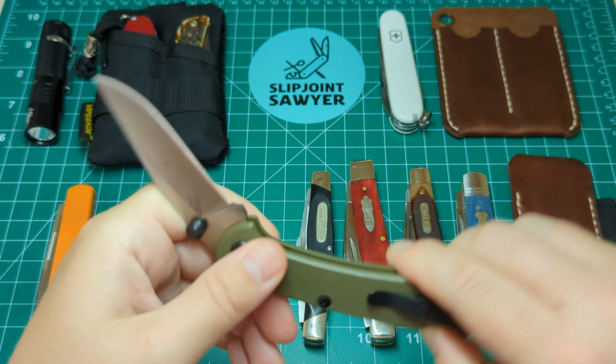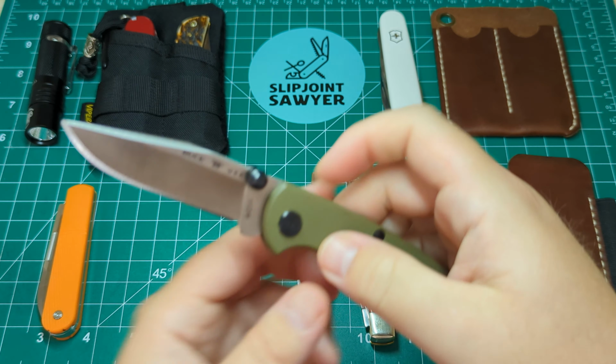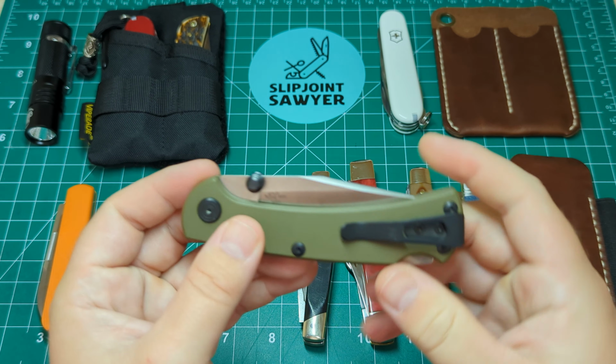If I'm doing any sort of carpentry, I'll always carry a Buck because I know they can handle the punishment, and they're just a fantastic piece of kit. Of course, not UK legal, unfortunately, as it is a backlock design, but it is one I like to use a hell of a lot.